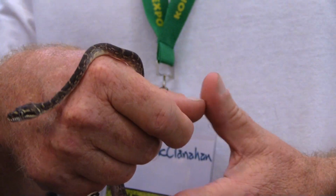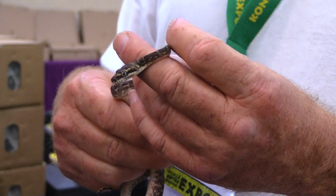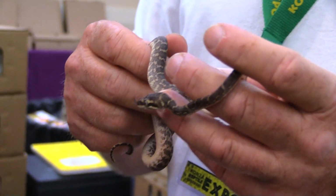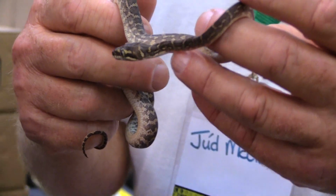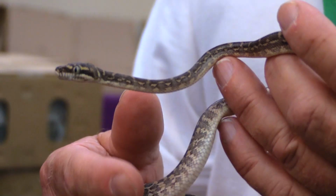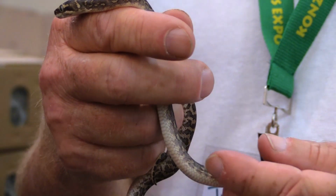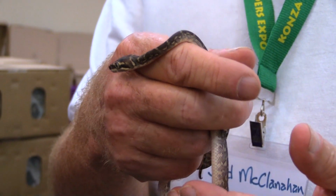And in the wild, they eat what's called a rock rat. It's a rat that has developed, through evolution, the ability to drop hair and skin when being bitten. So to counter that through evolution, these guys have enlarged front teeth to go deeper into this rock rat so they can actually capture it to eat it.